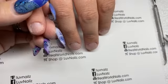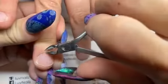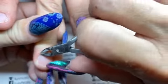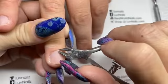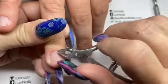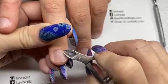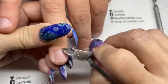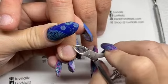Am I doing extensions, Stacy? Yes, I am. That is what I consider a full set. If it was just an overlay, I would just call it an overlay. But this one's going to be extensions, so there'll be forms, there'll be gel, there'll be filing, all things that I don't do every day. Which is why we came live, because that's helpful.